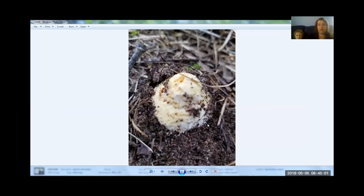This is a different kind of primordia. It is the button or egg stage of an Amanita. Amanitas grow singly. They don't grow in clusters like the oysters, so you'll usually just see this one egg-type thing on the ground, which can be confused with puffballs, but we'll talk about that in the anatomy lecture next week.